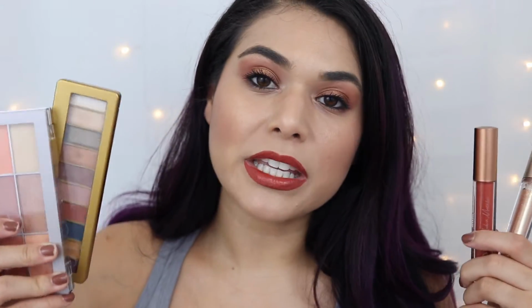go full glam. And these are $6 each, so if you were gonna buy everything separately, it would come out to about $36, but you can buy them all together in a bundle for $32. And honestly, unless you're only interested in maybe one of the lips and one of the palettes, getting it in the bundle is a no-brainer because you are saving money.